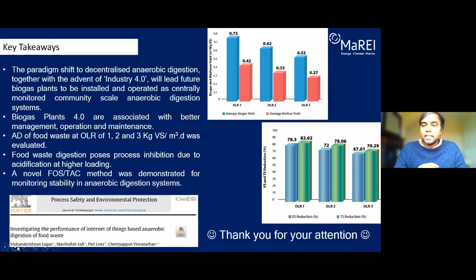So finally, the key takeaways are that the paradigm shift to decentralized anaerobic digestion, together with the advent of Industry 4.0, will lead future biogas plants to be installed and operated as centrally monitored community scale anaerobic digestion systems. The biogas plants 4.0 are associated with better management, operation, and maintenance.